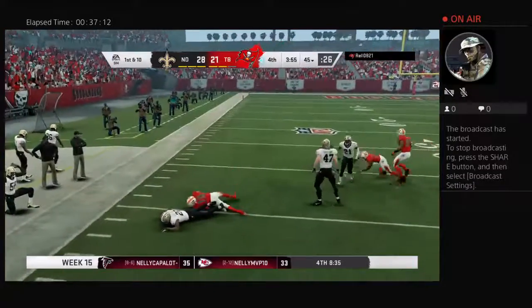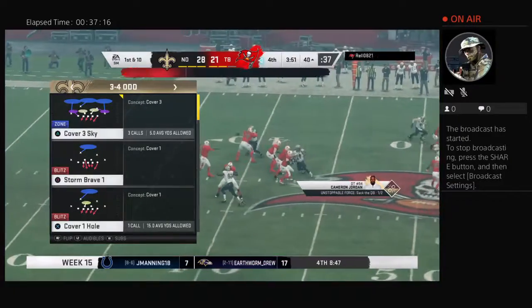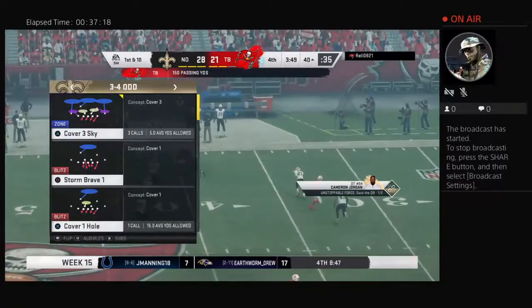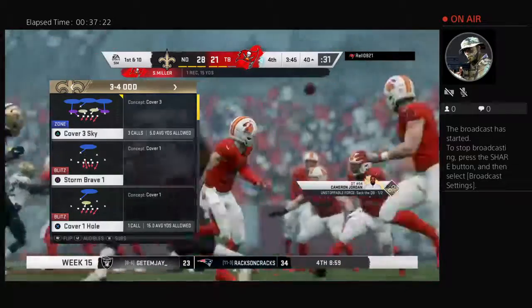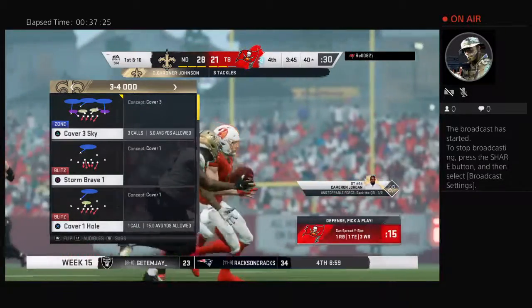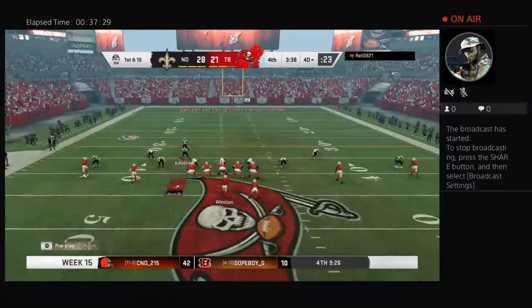Now this one complete downfield on the left side. And he's able to get this one down to the 40-yard line. 15 yards as Tampa Bay picks up the first. The drive continues as they search for a tying touchdown.